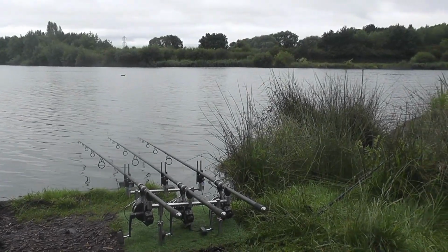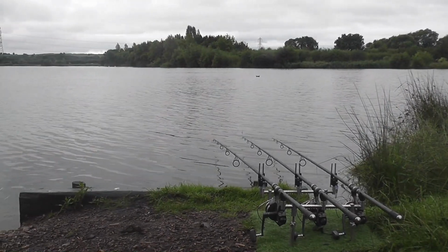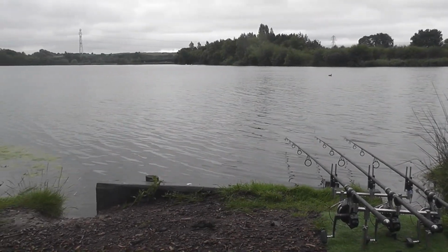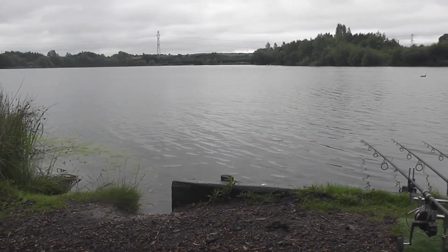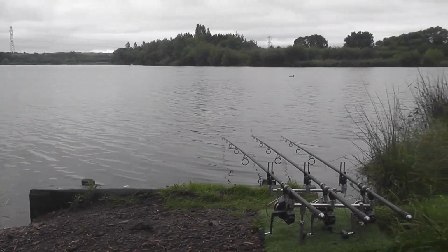That's how the lake's looking on the last morning. We've had a lot of rain, and I think we're going to get some more today. I'm just hoping it'll hold off while I pack up. The bivvy's wet, so it needs drying out. But yeah, very pleased with what I've caught, and I'll definitely be back.